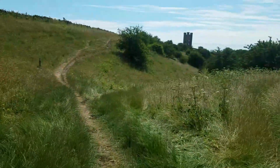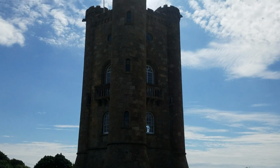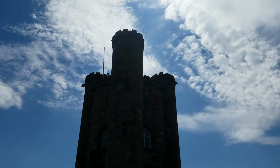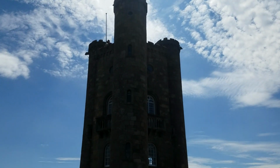Kissing gate. This is Broadway Tower, which serves absolutely no purpose at all. That's why it's called a folly. It was built in about the 1800s.